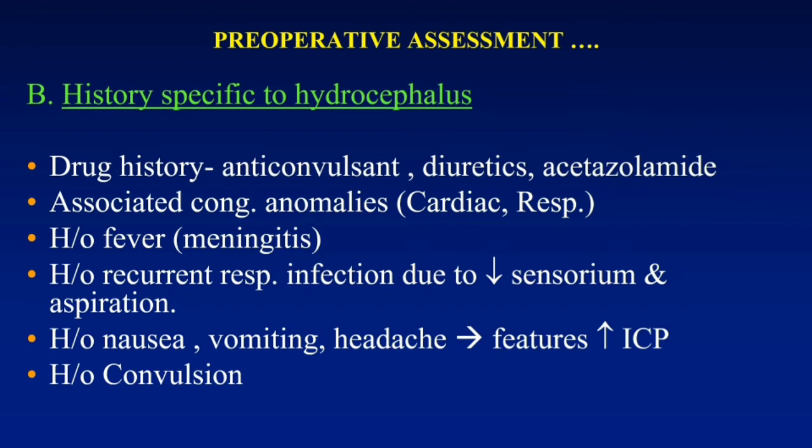the drug history, whether anticonvulsant is being used or not, if used, what drug and at what dose, and the use of diuretics or acetazolamide, and then associated congenital anomalies, the cardiac anomalies or the respiratory anomalies, if any. History of fever, which might suggest a case of meningitis, and then history of recurrent respiratory infection due to decreased sensorium and aspiration, history of nausea, vomiting, headache, which will suggest raised ICP, and then any previous history of convulsion.